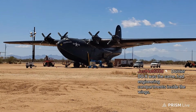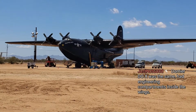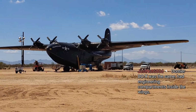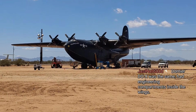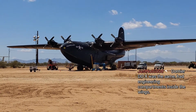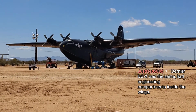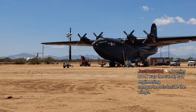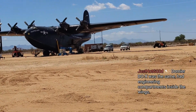The Dornier had it. So did the Martin Mariner, I believe. The Martin Mariner had limited access to the wings. You could open a door inside and actually look inside to see if everything was copacetic. Quite interesting the way this is being put together. It's very interesting.